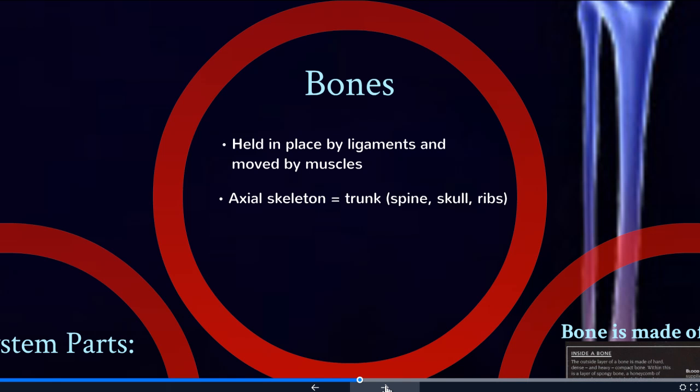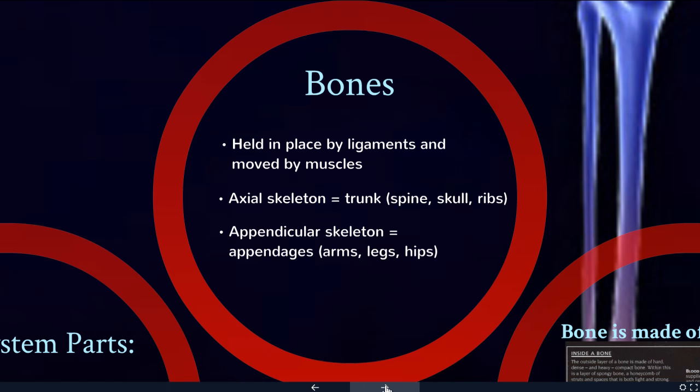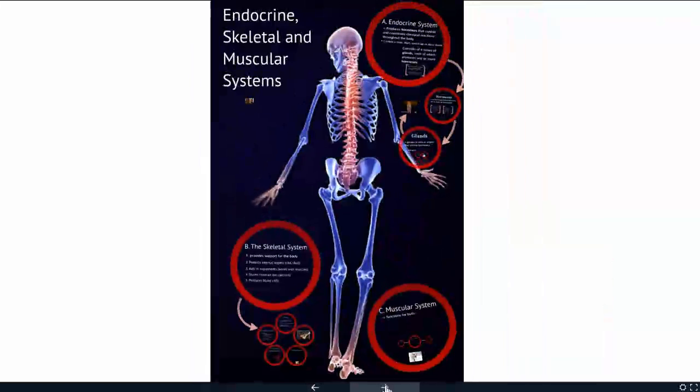So bones can be classified as part of the axial skeleton. These are the bones that make up the trunk, your spine, your skull, and your ribs. Or bones can be part of the appendicular skeleton. These are your appendages, your arms, your legs, and your hips. So the axial skeleton right here is going to be more involved in protection and basic support, and the appendicular skeleton, hips and legs, that's going to be involved primarily in movement.